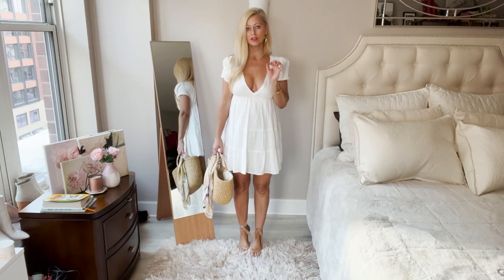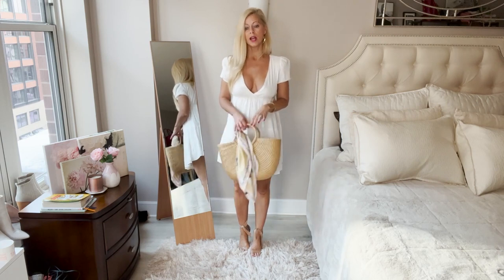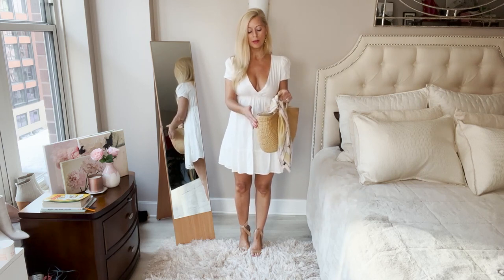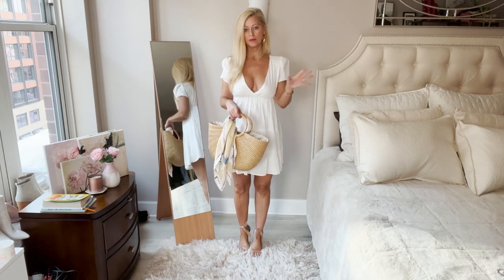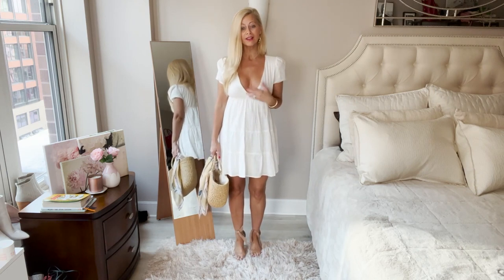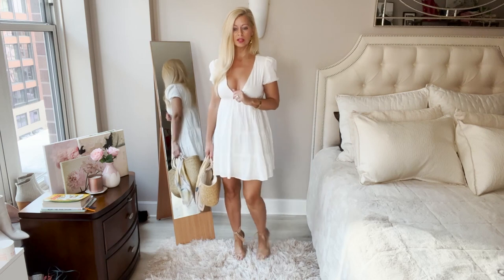And I actually have some cute options from Amazon. I can link them below. But also, I wanted to show you this. I like to pair this dress with the straw bag, but also use a silk scarf to brighten it up with some color, just to kind of break up the whiteness. But I think it's super cute. I love it. And it's so affordable. So, you know, you can't lose with this dress.